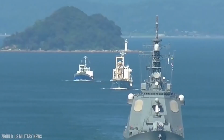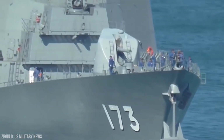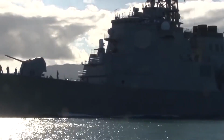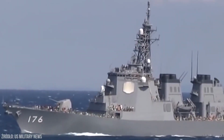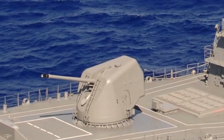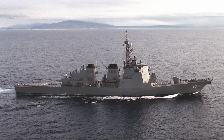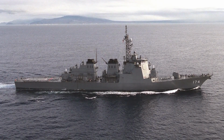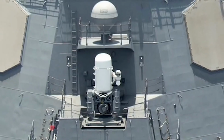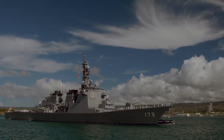The lead destroyer of the class, Kongo DDG 173, was commissioned in March 1993, and the 4th and final ship, Chokai DDG 176, was commissioned in March 1998. Kongo's main weapon systems include anti-ship missiles, a 127 mm rapid-fire gun, and triple torpedo launchers. The destroyer has a gas turbine propulsion system, providing a top speed of 30 knots.